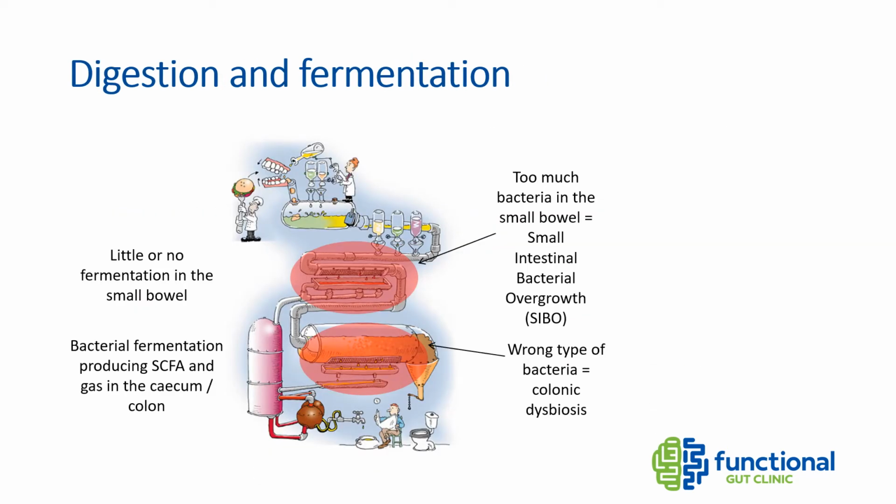Now, the problem with high concentrations of bacteria in the small intestine is that they can ferment easily digestible carbohydrates before our body digests them, and also ferment poorly digestible carbohydrates in the small bowel, where this would normally take place in the colon. This is problematic because the small bowel is much more sensitive and ill-equipped to deal with the waste products of fermentation, and therefore someone may experience symptoms if this is occurring.